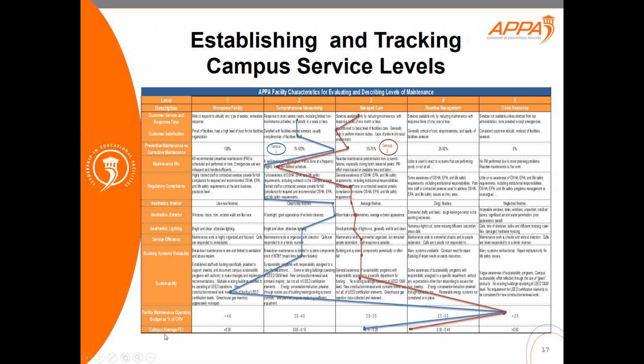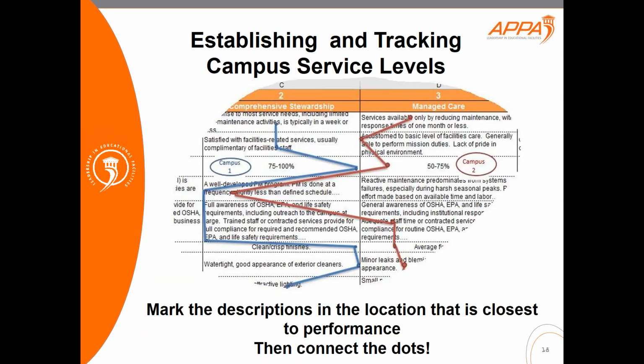So when you go down the attributes, you have a service response time, your customer satisfaction, preventive maintenance versus corrective maintenance. So basically how much of the time you're spending preventing problems versus reacting to them. Your maintenance mix, whether you're regulatory compliant, and there's various levels to that. Aesthetics, interior, exterior, and lighting, service efficiency, building systems reliability, how often do you break down, sustainability, and then the facility maintenance operating budget versus the percent of the current replacement value. That's what CRV stands for. And the campus average facility condition index. The facility condition index basically is how much of your campus is broken or beyond its useful life.